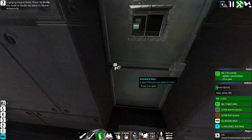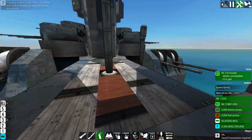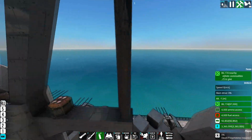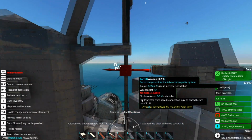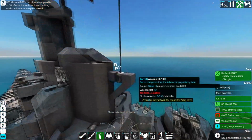Almost, yeah, almost fully walkable. And yeah, the way they do the masts and rigging and all that stuff. Man, they just use barrels. They just use barrels. No mimics, no decorations.